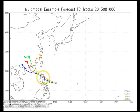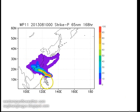The consensus obviously is to take the middle track, and that would obviously put Utor possibly towards either Hong Kong or the vicinity of that area. Looking also at the strike probability of the same computer model products here, you can see obviously the highest probability takes it into northern Luzon, about 60 to 70% probability there.